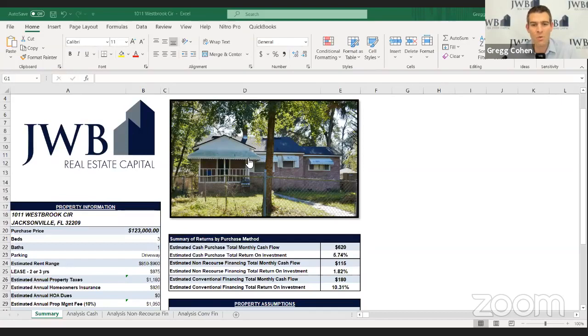So this is one of our neighborhoods up here called the North Side. You can see a ton of homes here. There's over 3,600 homes that we manage, and that's all of those blue dots. This is called the West Side of Jacksonville. This is the South Side of Jacksonville, and this is Arlington. And this green dot, I don't know, I'm colorblind, but I think it's a green or yellow marker right there, that is the home on Westbrook Circle, as you can see there.